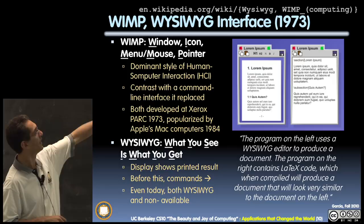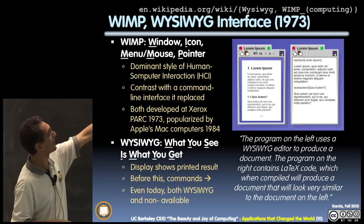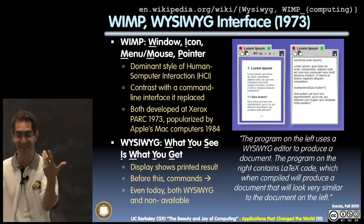Here's an example of writing code in LaTeX, which is not a WYSIWYG interface. You're writing a paper on the right, and you're telling it commands like section headings, like figure titles, and it might do auto numbering for you. And what you get on the left is this beautiful WYSIWYG picture, which when you print is exactly what you see. What you see is what you get means what you see on the screen is what you get when you print.